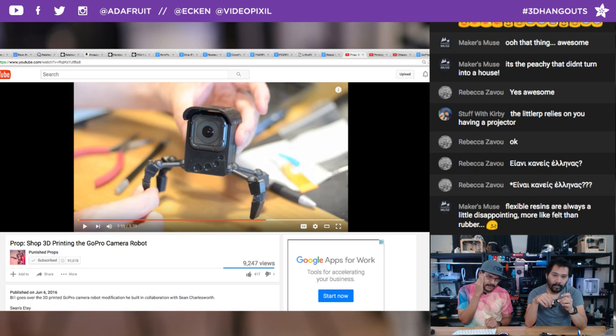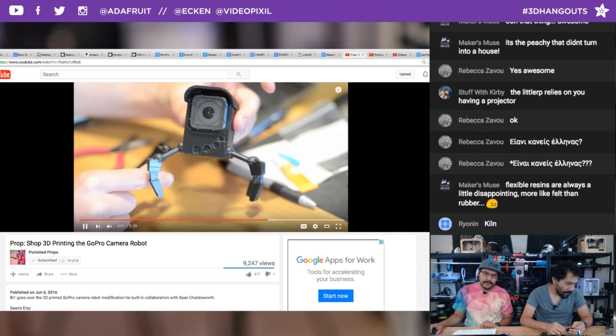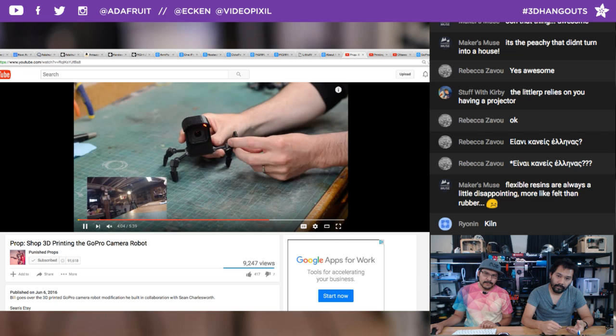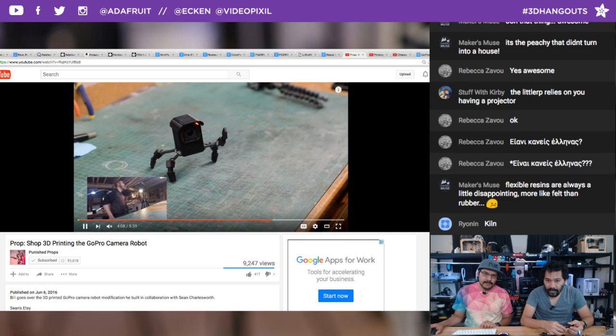So Bill Doran from Punished Props collaborated with Sean from Tested on this project here. He took his GoPro Session and made it look like a robot. This thing looks really cool. They used the Formlabs 2 printer to make this cool little enclosure. Articulating little body. It's kind of like a little tripod thing for it. It's pretty dope. Ball sockets. Very awesome. So check that out if you haven't already. I'll have it linked below.